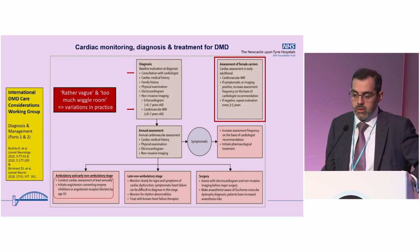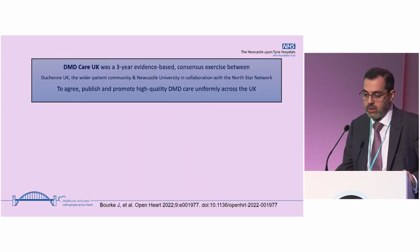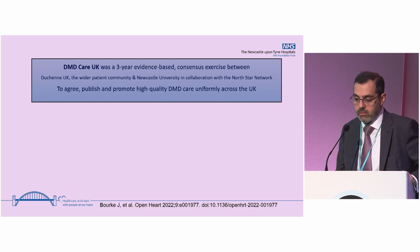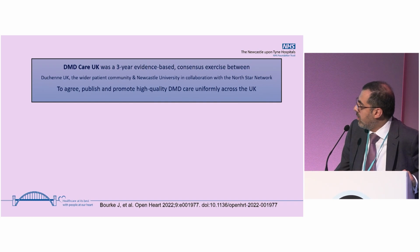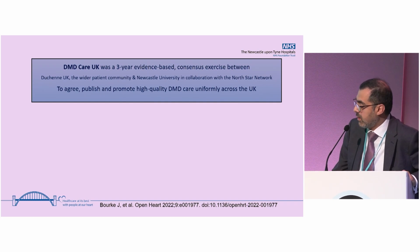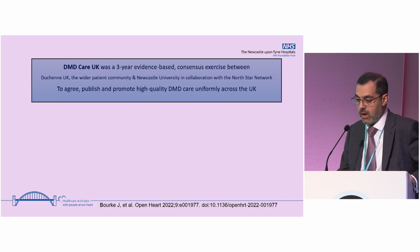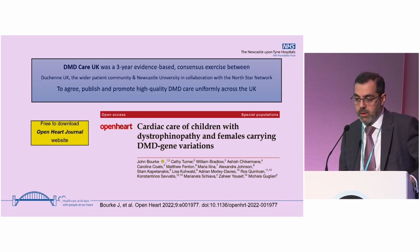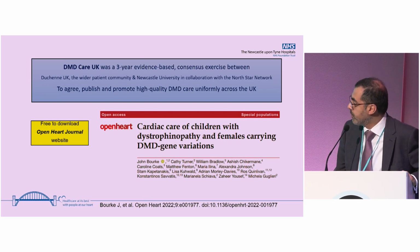and uptitrate. So this is how the DMD Care UK project came to light, and the cardiac care part of it involved, importantly, patient representatives and their families, with collaboration with Newcastle University and Northern Star Network. And the goal was to agree and publish these guidelines to standardize care across the UK. So this paper is published in Open Heart, meaning it's open access and it's free to download. And the lead author is my friend and mentor, Dr. Burke.